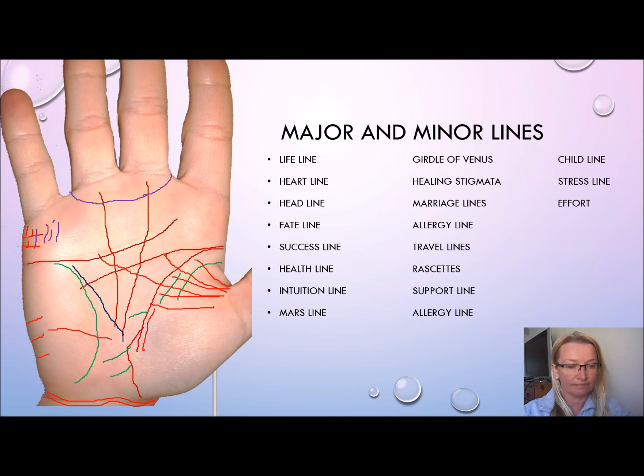Effort lines. Effort lines usually are on the lifeline, and they are little rising lines that just poke up. Upsy daisy, effort lines, and they're positive indicators on the lines. So there you go. You have had a short lesson in all the lines on the palm.